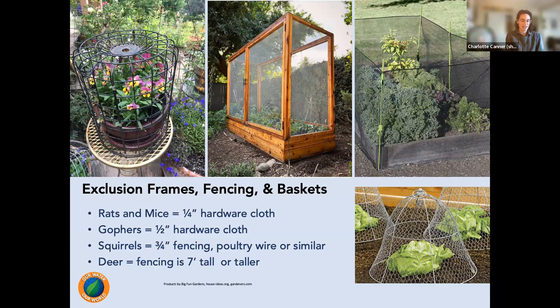If we're keeping out rodents, we're going to use quarter inch hardware cloth. If we're doing gopher baskets or lining our raised beds to keep gophers out, we can use half inch hardware cloth. To keep squirrels away, we can use 3/4 inch fencing or poultry wire. And then if we have deer issues, we want to have at least 7 feet tall fencing or taller. And it depends, if you're on a slope, you're going to have to make it even taller.